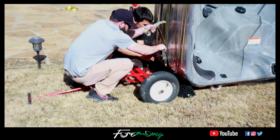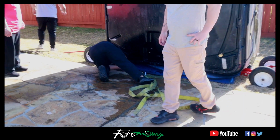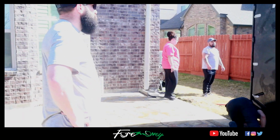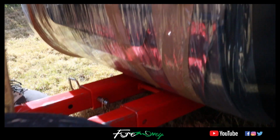How we looking, Drew? So far, so good? So far, so good. What we doing here, Drew? Just locking it down, keep it secure to the dolly so it stays on there. So we're putting a strap over the long side and then a strap over the wider side.